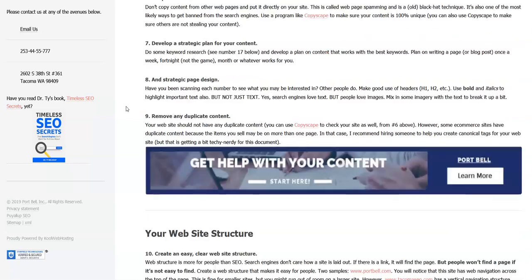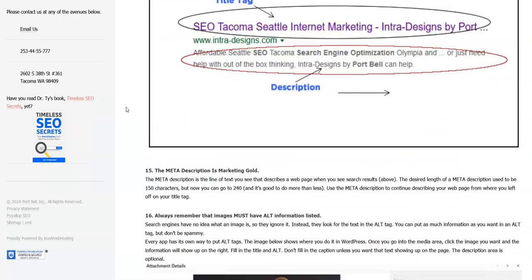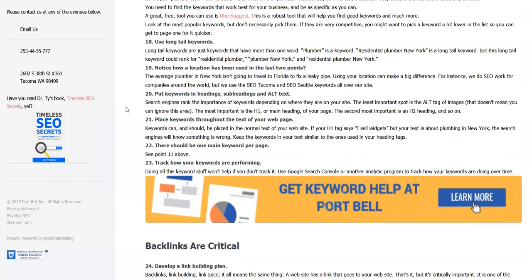Number 18. I'm going to go in order. I'm going to do 18 and 19 today. 18. Use long tail keywords. I know that's kind of techie nerdy, but you'll get it. Long tail keywords are just keywords that have more than one word.